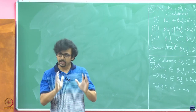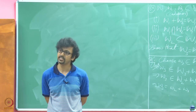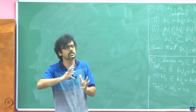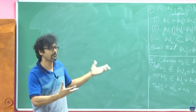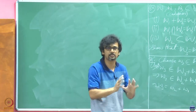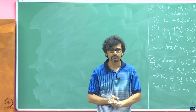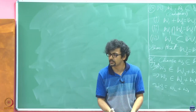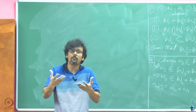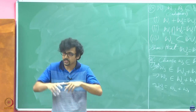You follow? If I give you a set of vectors, that in and of itself clearly need not be a subspace. But you might be interested in building a subspace because you know subspaces have beautiful properties. They help us in posing problems in linear algebra in a nice, sophisticated fashion. So given a set of vectors, we might be interested in building a subspace out of it. How do we go about doing that? What is the smallest subspace?